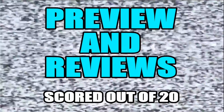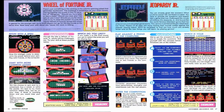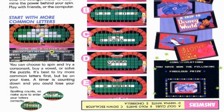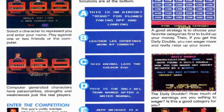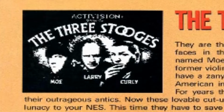Here it is, our preview section and the review scores. Buckle up. So I'm going to lump these two together, but both Wheel of Fortune Jr. and Jeopardy Jr. are okay middle-of-the-road games. They do their respective licenses well, and they are multiplayer, so that's cool. Still, Wheel of Fortune has no Vanna, and Jeopardy has no Trebek. At a 15.5 and 15 respectively, I'd say that's pretty fair.